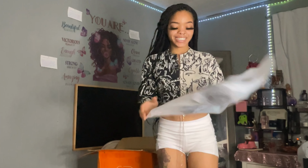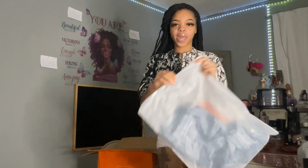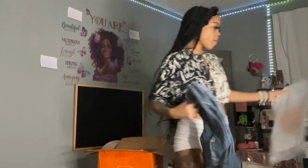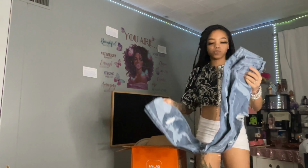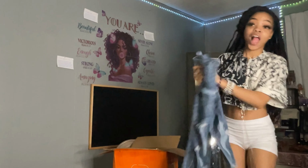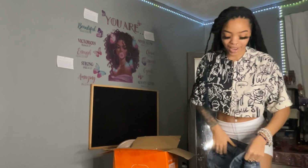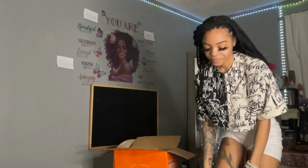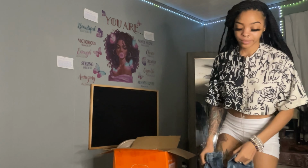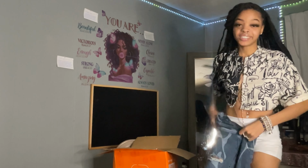Next item on the list we got is these jeans right here, y'all. These hoes hard as fuck. Like, stop playing. Oh, these just hard. I rate these a 10 out of 10. For sure, for a shit show.